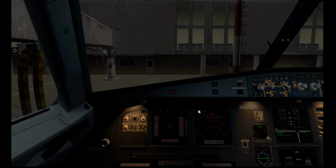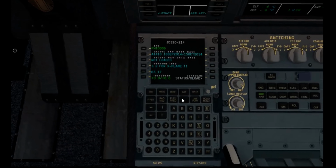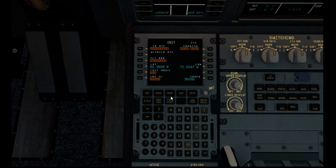Let's go ahead and begin programming the FMC. Oh, no. Okay. What was that? Is that a dog? Alright, here it is. Initial reference. Nope, not that. Yes, that initial reference. And we are going from KBOS, Kilo Bravo Oscar Sierra, to SIKED, or Washington Dulles International Airport. Enter that in.